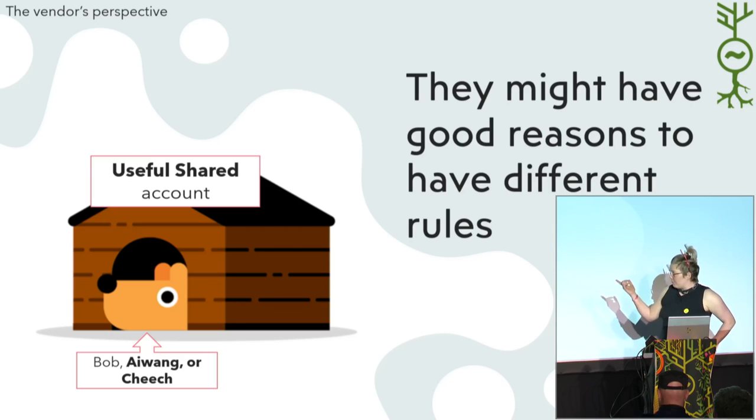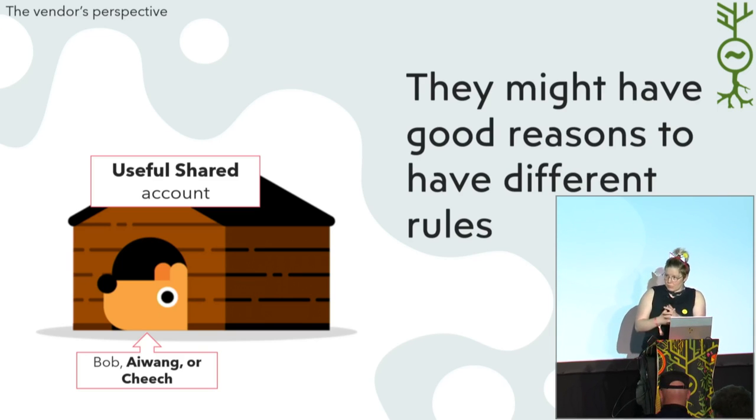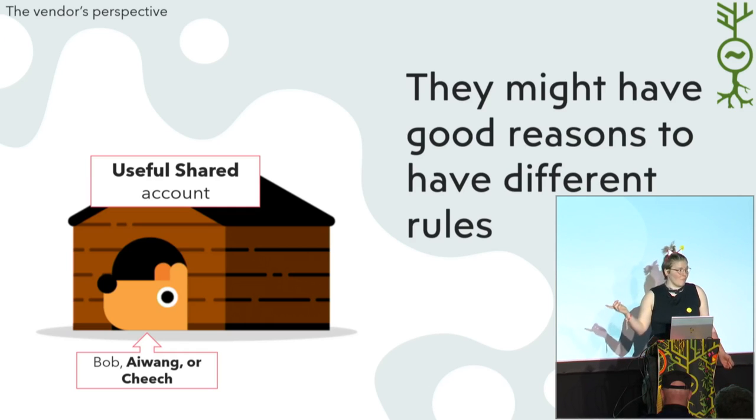So your vendor might have these, and the question is, how exactly do they work? Can any account be a shared account? How does the process work to link people up? How can I watch that and make sure only the people I want are linked to that account, etc.? So again, they have different, really good reasons that they might have different rules than I do. I just, again, really need to understand what those differences are and make sure that I can watch out for them.